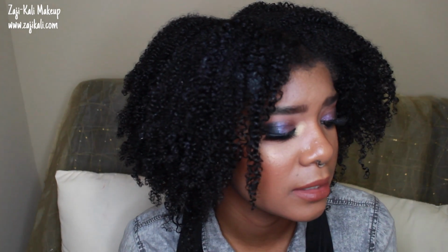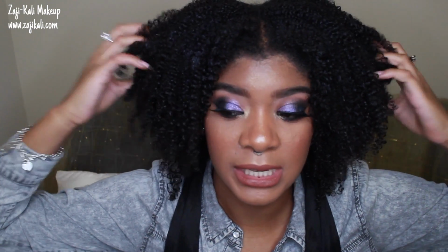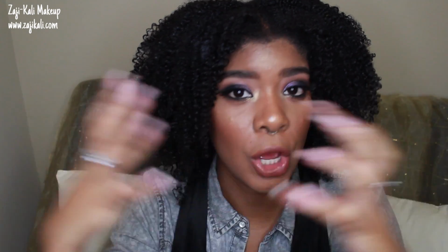These I got, this is a 3-pack from Sally's. You put it on after you apply your deep conditioner and you get in the shower, and it is the best way to get your hair mask to penetrate your hair, and it also creates kind of like a steam treatment because the steam allows your hair follicles to open, which allows the deep conditioner to really penetrate your hair. Why did I not know about that sooner?